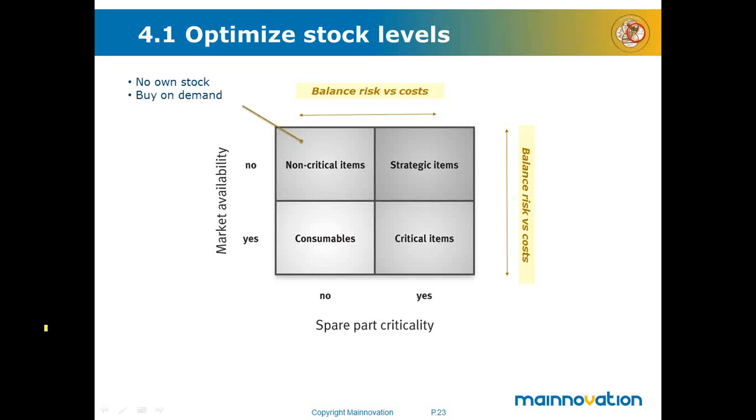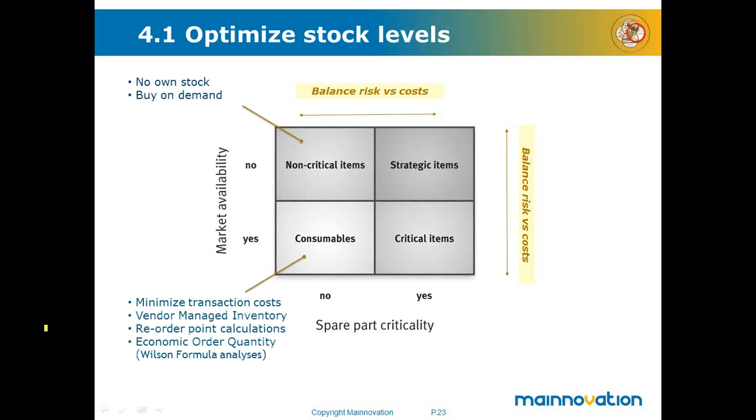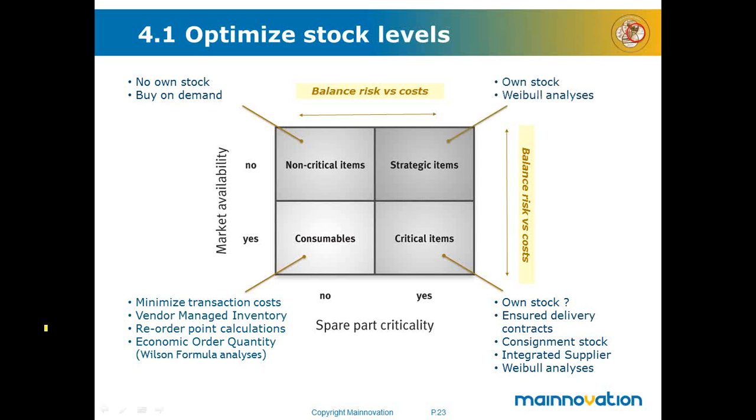For the non-critical items, we could say, well, we do not have any stock. We just buy on demand, right? For the consumables, we say, let's minimize transaction costs, or maybe let our inventory be managed by a vendor, with reorder point calculations and economic order quantity. This is about efficiency. On the critical items, we might consider to put them on stock. Make sure that we have ensured delivery contracts, so that they are delivered in time. And consignment stock, meaning that the stock is in our plant, but we only pay when we issue a spare part or when we use it. So it's still owned by the supplier. And the integrated supplier is in fact outsourcing your complete storeroom, including the logistics and procurement, to a third-party supplier. And the strategic items, those we put on stock.